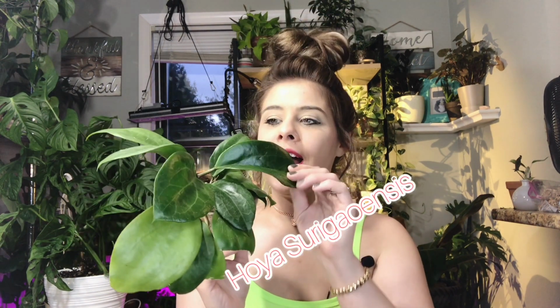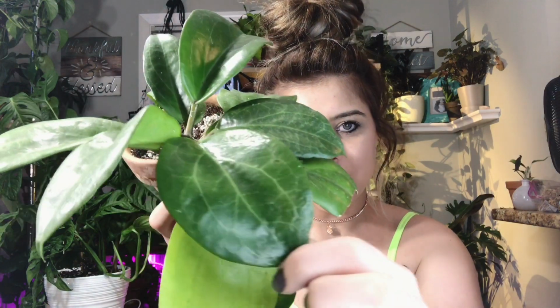The next Hoya that I wanted to talk about is the Hoya surreygoensis, and this is another large leafed Hoya. It's so beautiful, and I don't see it talked about that much, and I'm not sure why. Everyone seems to be really into the larger leafed Hoyas, as am I, and also the trailing Hoyas. This one has both of those characteristics, and it's beautiful. Look at these leaves, guys. I love the large shape of the leaves, and I also love the veination on the leaves. It's so pretty. It's so unique.